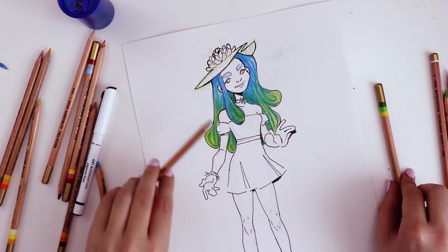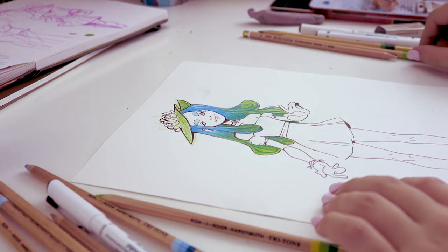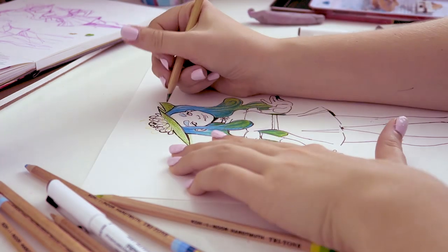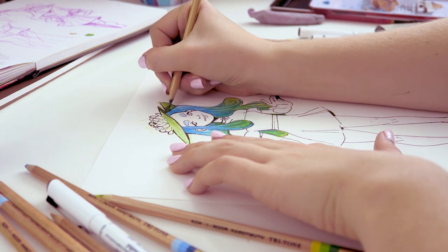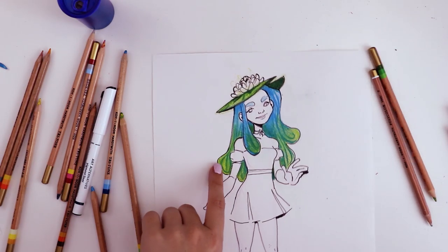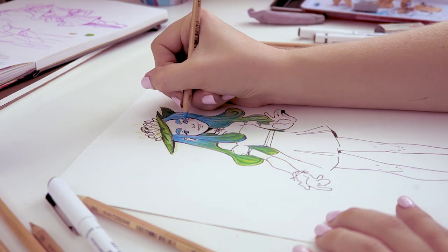to color in the lily pad. Start really light, and I can maybe move into this darker forest color. Oh, this is rainforest, actually. Ooh, I love that. That's a nice green. Just add some texture to it so it's not flat. The eyes blue for now.